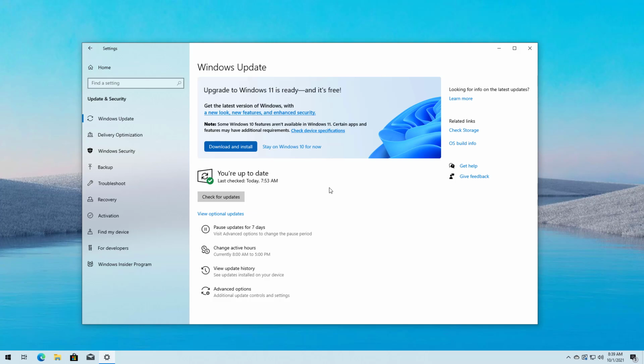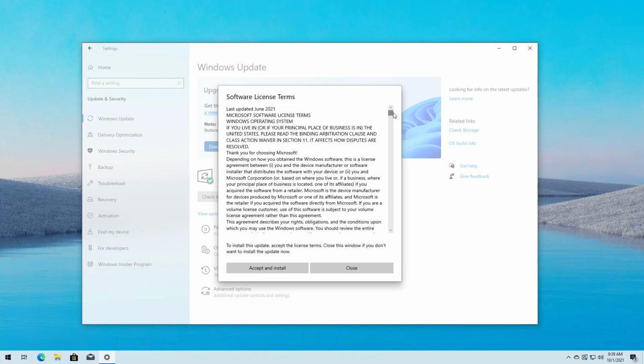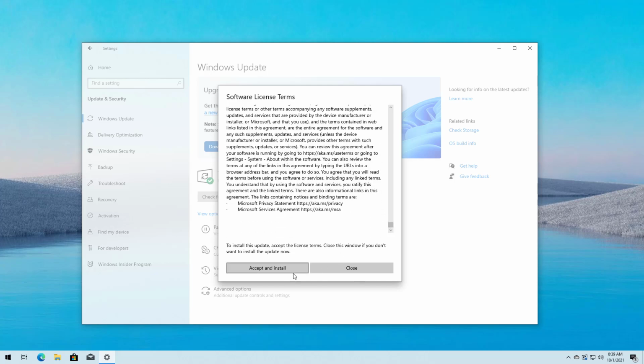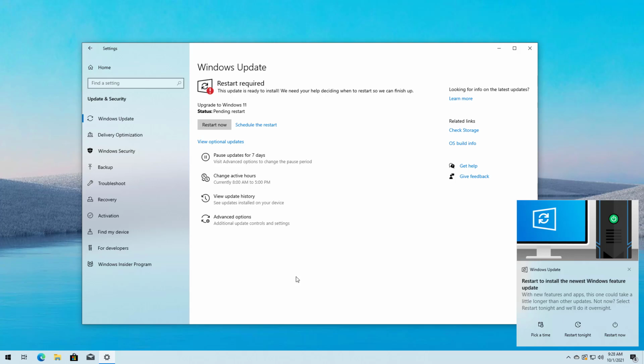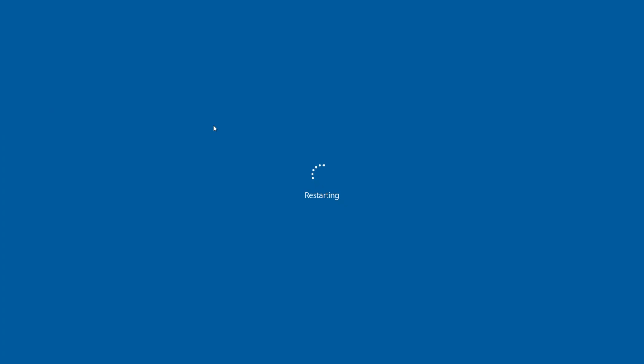So once you're ready, simply click the Download and Install button. Read and accept the agreement. And now the new version of Windows will download and install on the computer. And once you're ready to upgrade Windows 10 to Windows 11, simply click the Restart Now button. During the restart, the installation will take place and it will upgrade the system.